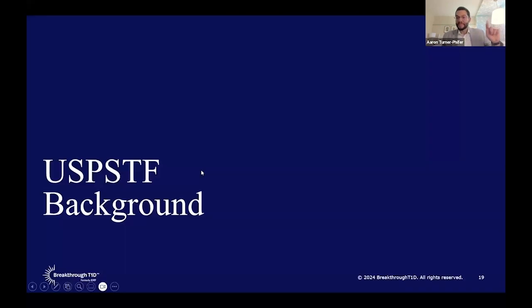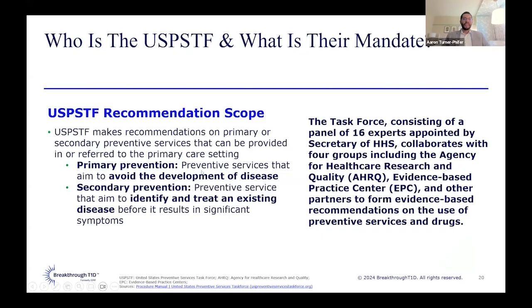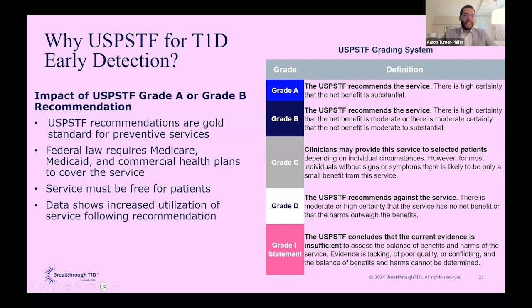To start, let's do background on USPSTF for the task force. So what it is and what is their mandate? The task force is a government-sanctioned body comprised of 16 experts, typically physicians, appointed by the Secretary of Health and Human Services, and they give recommendations on preventative services. And that's their writ. It is one of the few instances in the U.S. delivery system where there's an independent body assessing and making medical recommendations that has some impact on the course of care folks receive.